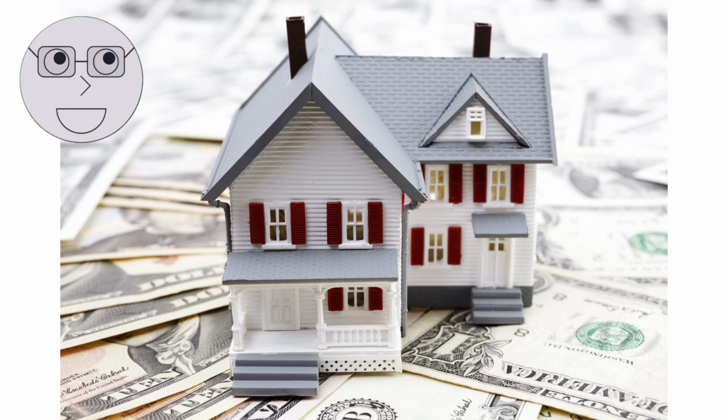By following these tips and staying focused on your goal, you'll be well on your way to saving for a house. Good luck!